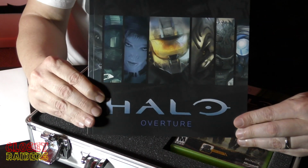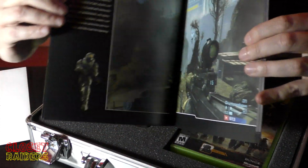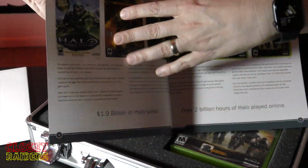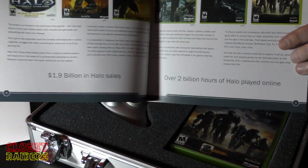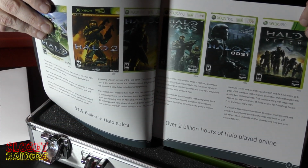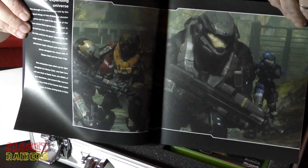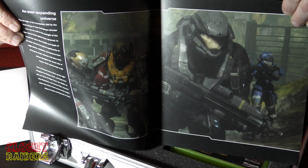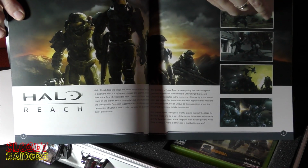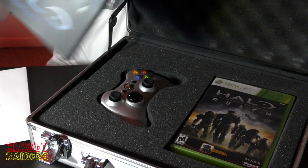was an art book called Overture, and I'll flip through this for you guys real fast. I'm not going to show you the whole thing obviously, but you can see it was pretty elaborate. And I think this was important for Halo Reach because Halo Reach was kind of a departure for the franchise, and I think Microsoft was really cognizant of that and wanted to make sure that journalists were getting what they were putting out about the game. You can see there's a few pages there. I'm not going to go through the whole thing, but a pretty nice high quality art book nevertheless.